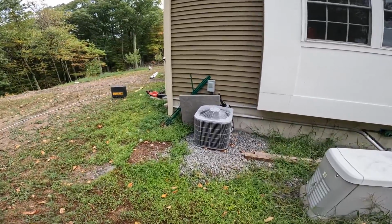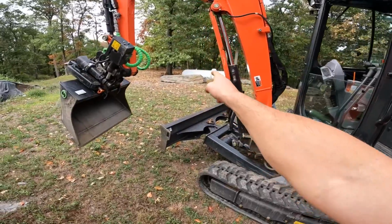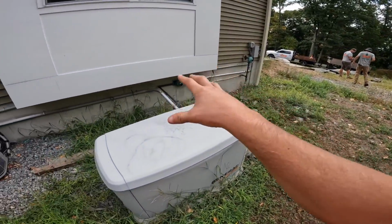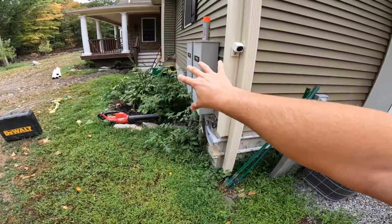So we're on the side of the house now. You can see what we're working with. We got a generator, we got a propane tank. So propane line goes under right here, right to that valve. Generator goes to the wall, over to these boxes.